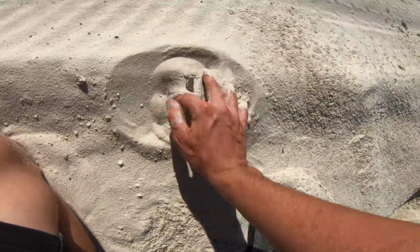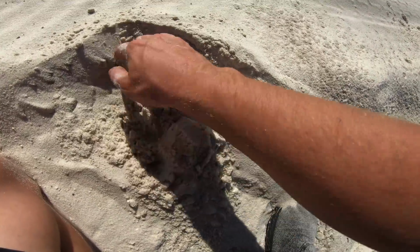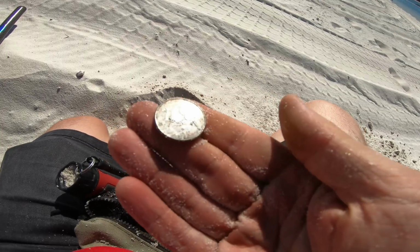And then you go to search for it, you're kind of sifting through the sand, you know? Where is it? Where is it? You're digging it deeper and deeper, and you just end up losing it deeper and deeper in the hole. So just a quarter.